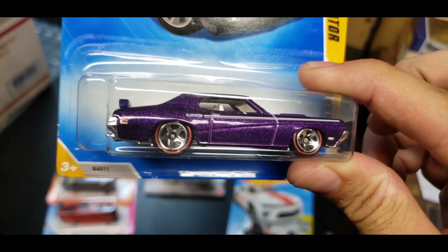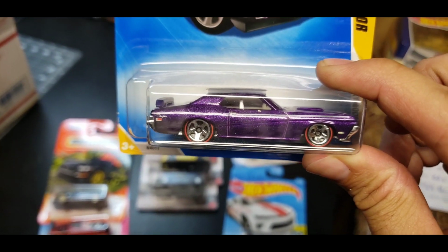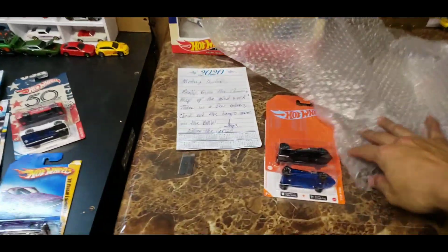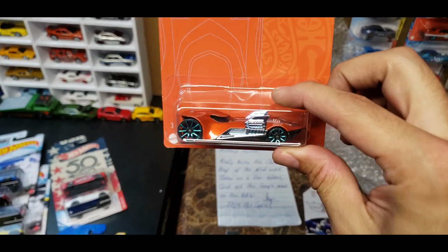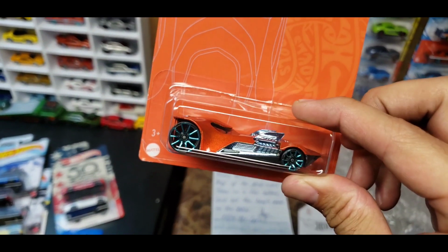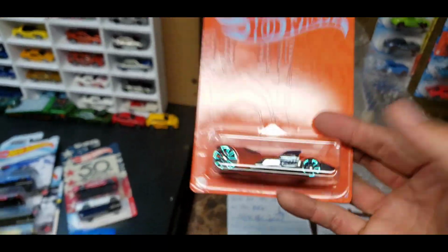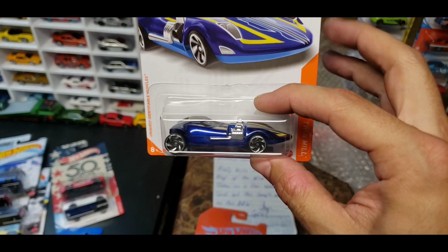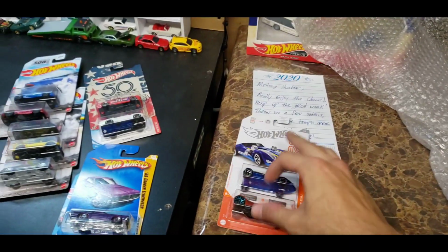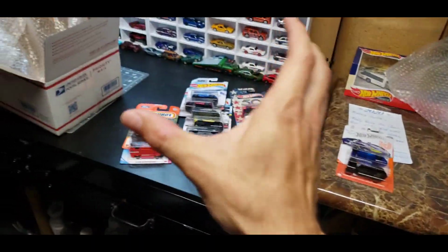God, that purple is nice. Look at that. Like I told Tom, I am sending him the Twin Mill 3 because he is the one that asked for this. I know I kept saying I couldn't remember who it was, but looking through the messages, he will be getting the Twin Mill 3. He is getting the Twin Mill ID chase car because he did request that a while back. And for the simple fact that he sent me an amazing package.